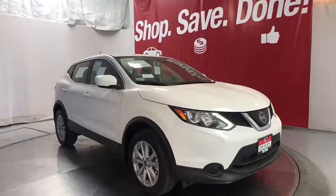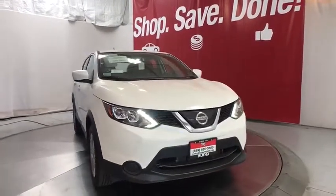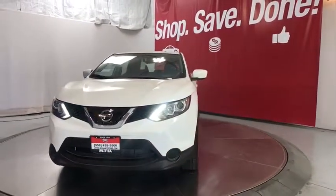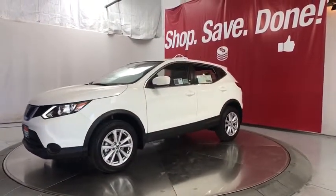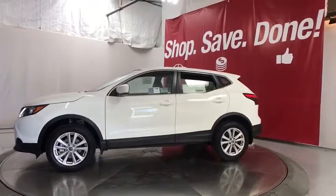Make a great choice today with the 2019 Nissan Rogue Sport. The Nissan Rogue Sport is a subcompact SUV that provides all the functionality. A smooth ride, lots of cargo room, and a roomy back seat is a recipe for a pleasant traveling experience. Here are some of this vehicle's great options.